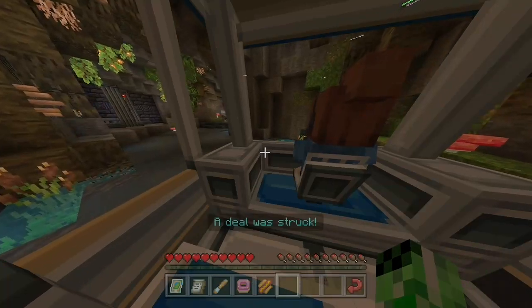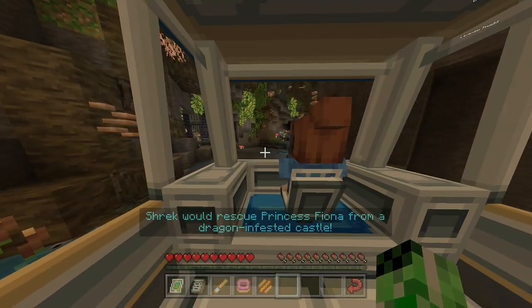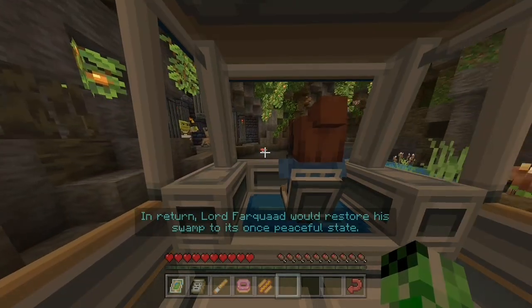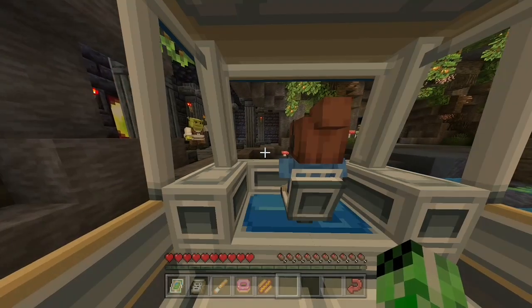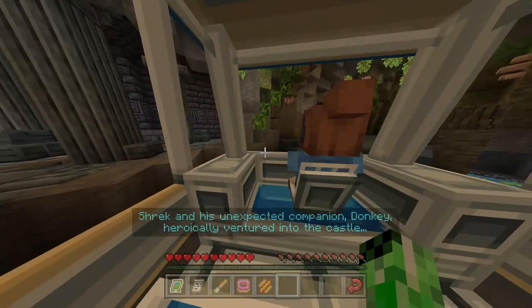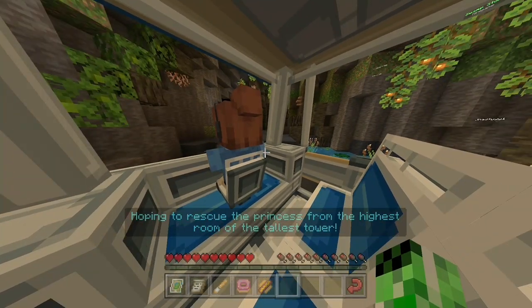A deal was struck. Shrek would rescue Princess Fiona from a dragon-infested castle, and in return, Lord Farquaad would restore his swamp to its once peaceful state. Shrek and his unexpected companion, Donkey, heroically ventured into the castle, hoping to rescue the princess from the highest room of the tallest tower.